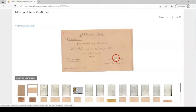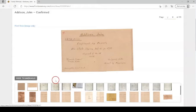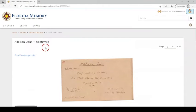And then sometimes there will also be some additional testimony or some additional notes on the evidence that John Addison produced in order to get this claim. But of course, if you're looking at this dossier, you're already looking at the originals, so you're in pretty good shape there. So that leaves us with one issue left, and that is, all right, you've got a Spanish land grant.